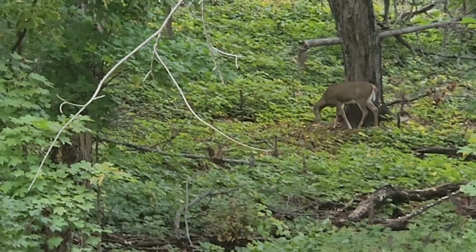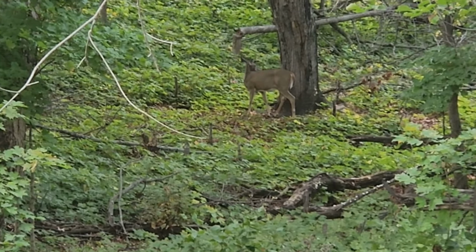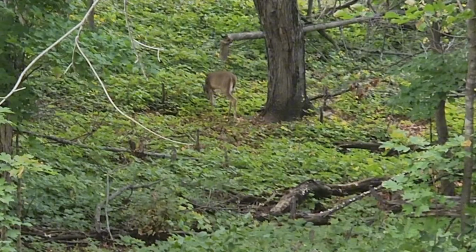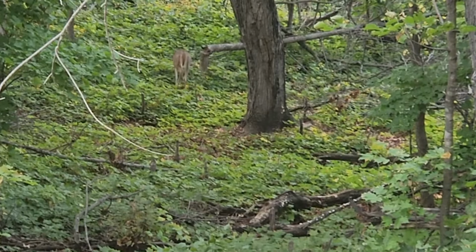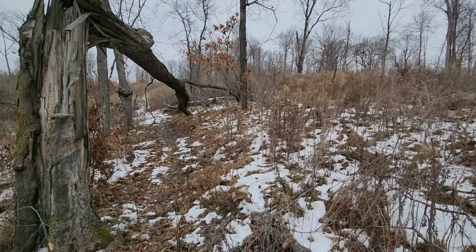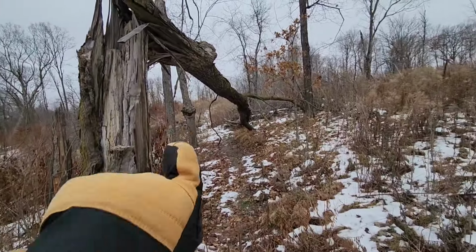bedding. A lot of times when you have bedding that's close to food, it's going to set up as doe bedding. All these spots are fairly close to food. So I know they're going to set up well for doe bedding, and that makes this area really easy to hunt during the rut, because I know where the does are at, so I know where the bucks are going to want to be.